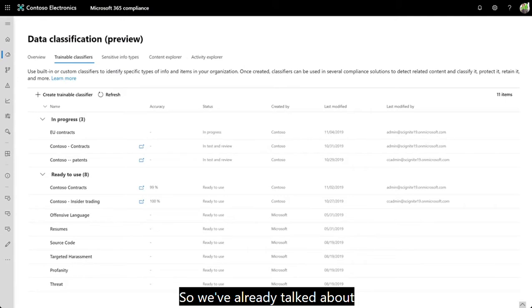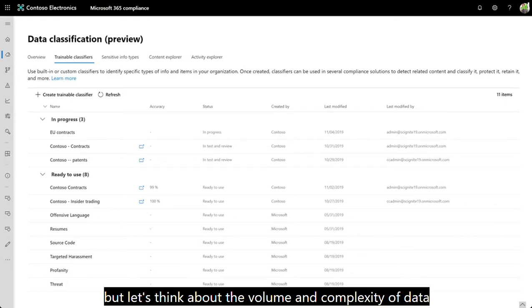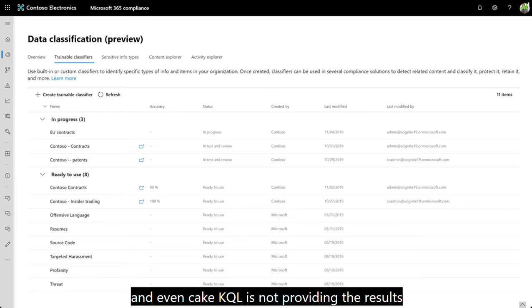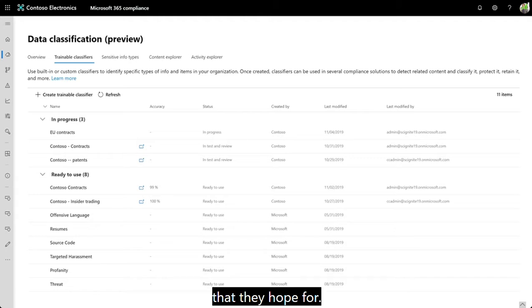So we've already talked about the out-of-box sensitivity types that we've got access to, but let's think about the volume and complexity of data that we're all dealing with. We've got many customers who have data which can't be classified using the pattern matching strategies we've already talked about, and even KQL is not providing the results that they hope for.